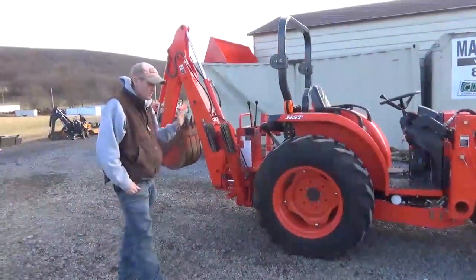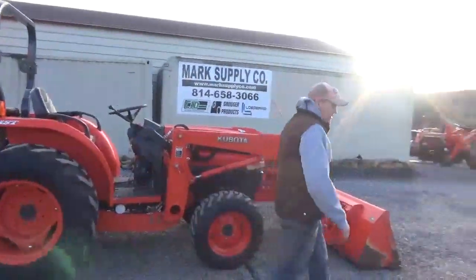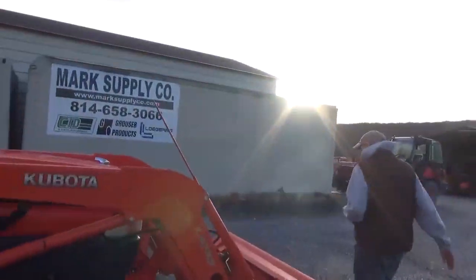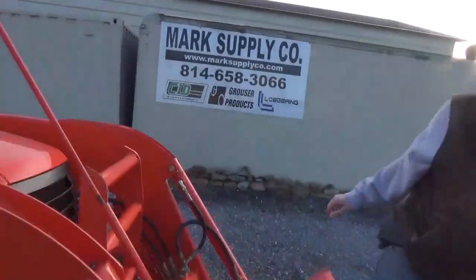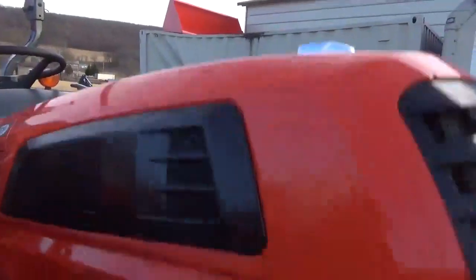This is a real deal, beautiful, clean tractor. This thing's not touched up. Let's take you under the hood, show you all around it. We have done a complete and full service on this tractor. Went right to our Kubota dealer, purchased a complete set of OEM Kubota filters.